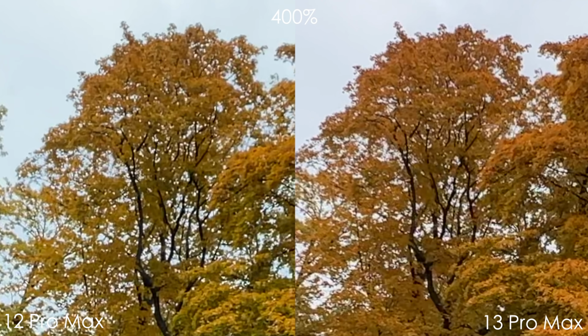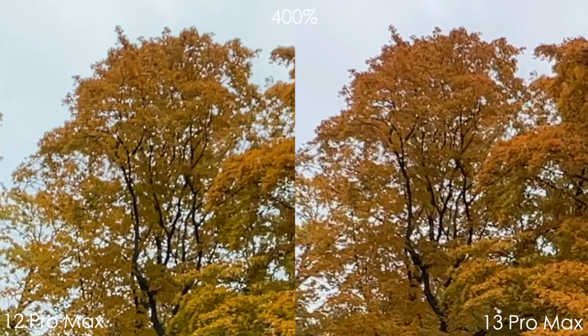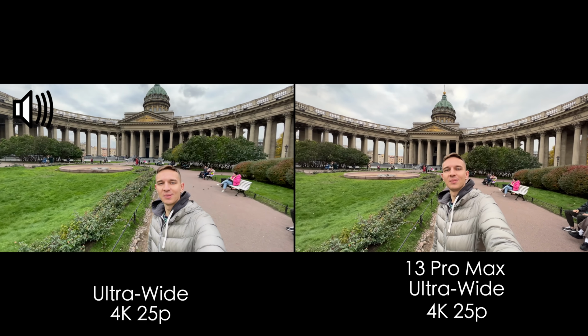And on this crop we can see that both cameras are just a total pixel mass when we crop in a lot. What's good from St. Petersburg? 1 2 3 mic check.